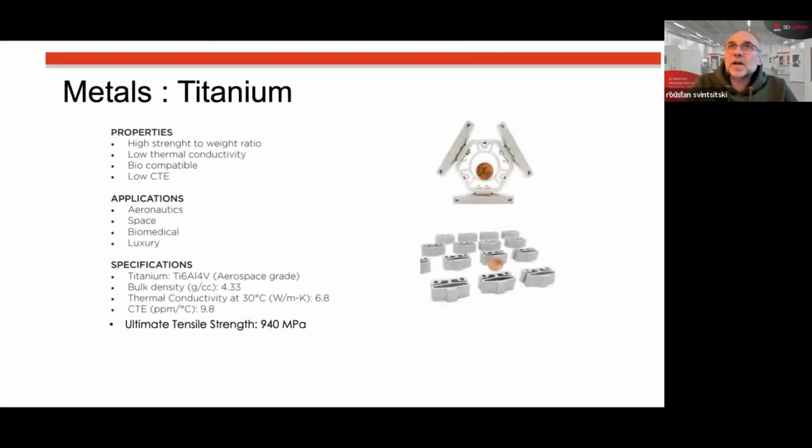As I said, this machine is able to print also metals. So one of these examples is titanium. Also, this material was characterized and qualified by European Space Agency. So the quality of this material is aerospace, so-called aerospace grade.